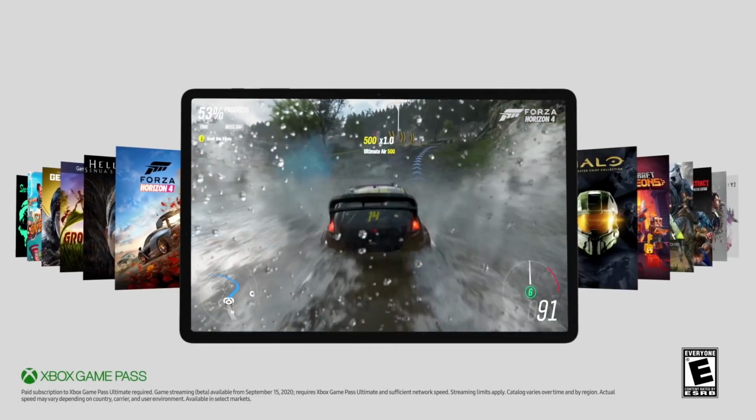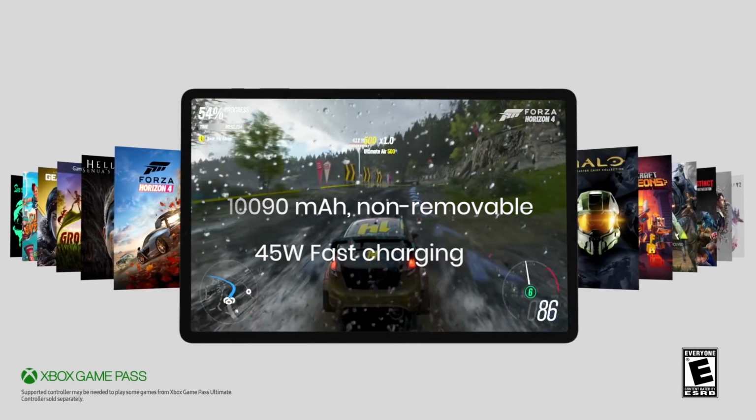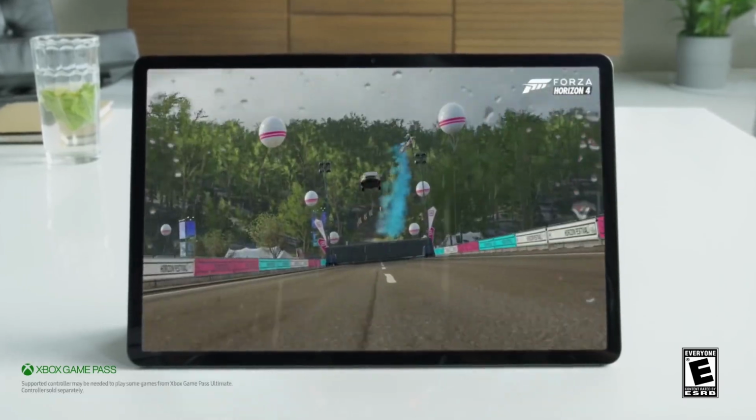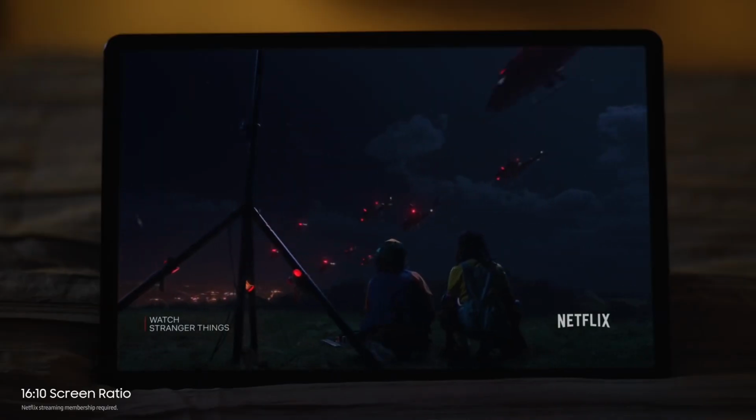And a super monster battery of 10,090 mAh with 45 watt fast charging. So I would say once you're done charging it full, you can forget about it for at least 2 to 3 days. And 45 watt charging will probably take about 2 hours to charge it up fully, and you're good to go. This is a great looking laptop, great features, great specs, and works amazingly well with everything that your business or study needs are.